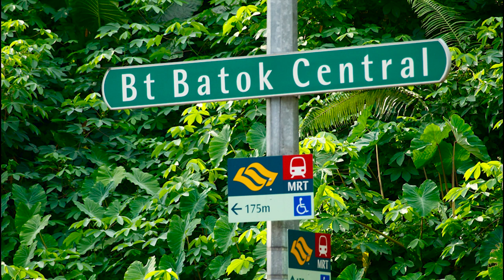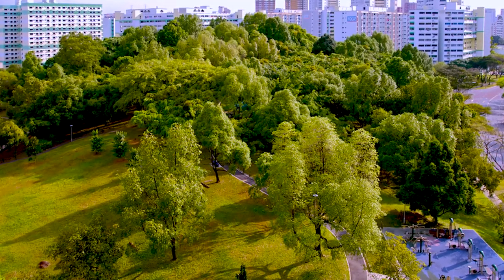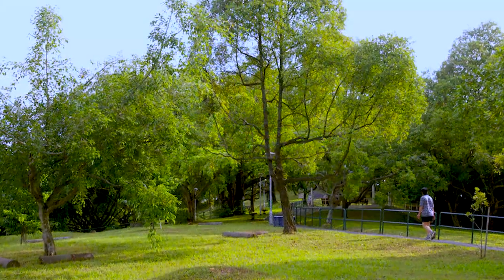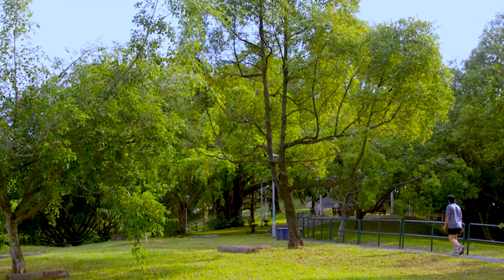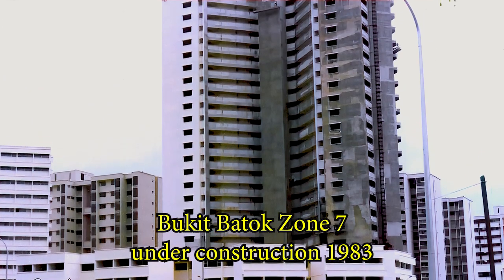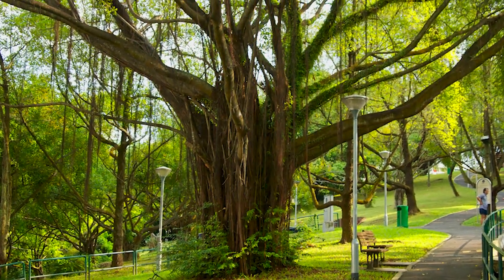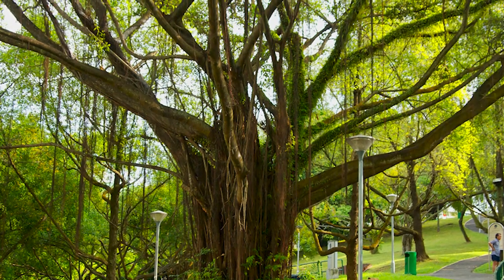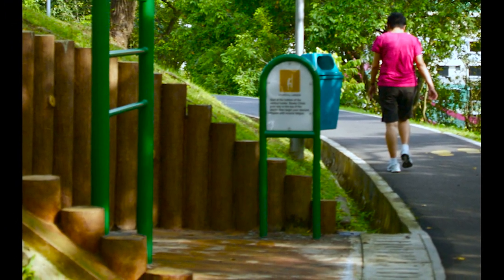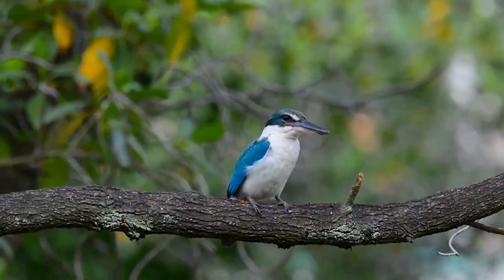At Bukit Batok Central, there is a neighbourhood park beside Street 21. It is centred on a small hill constructed in 1983 as part of the new neighbourhood 7. I have lived just beside the park for the past 35 years, and so it's my neighbourhood park that I've grown to love over the years.